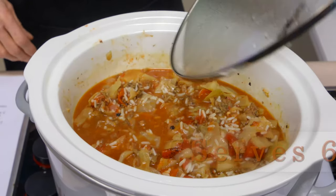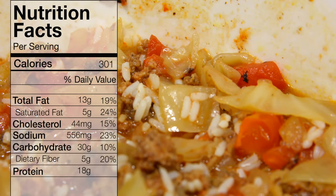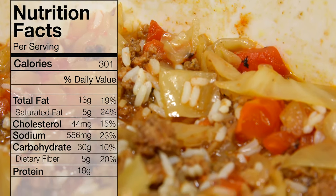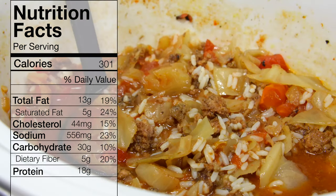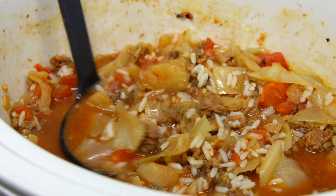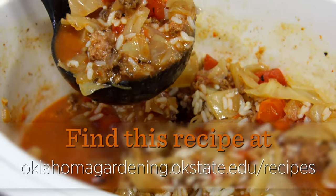Hey, that last half hour where everything was getting hot, that was time for you to change clothes and get the kids gathered around the table, maybe throw a salad on the table with it as well. But this is what you get, slow cooker cabbage soup. For Oklahoma Gardening, I'm Barbara Brown. I hope you'll give it a try.